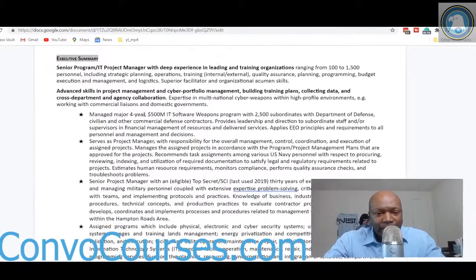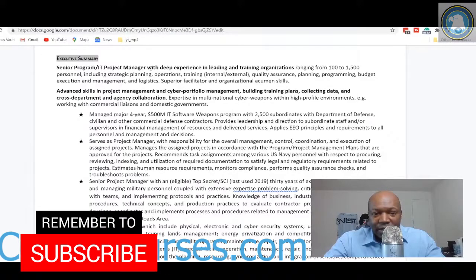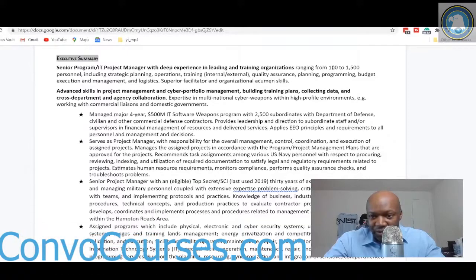I'm going to go ahead and cut some of this down. I'm just going to briefly skim through this. The first part of the executive summary says, senior program and IT manager with deep experience in leading and training organizations ranging from 1,100 to 1,500 personnel, including strategic planning operations. I would actually leave it at that. And then it goes on. All right, this first part's good. I think that has an impact, has numbers.